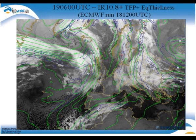Also, another parameter is the term front parameter and the equivalent thickness. And we have over here the front and the warm front shield over here. And also we still have some occlusion associated with that trough I told you about previously, that is very well seen over here. In this area we have some warm advection. In this area, it's a warm front, and it's associated with this low pressure system that is going over here in Morocco.